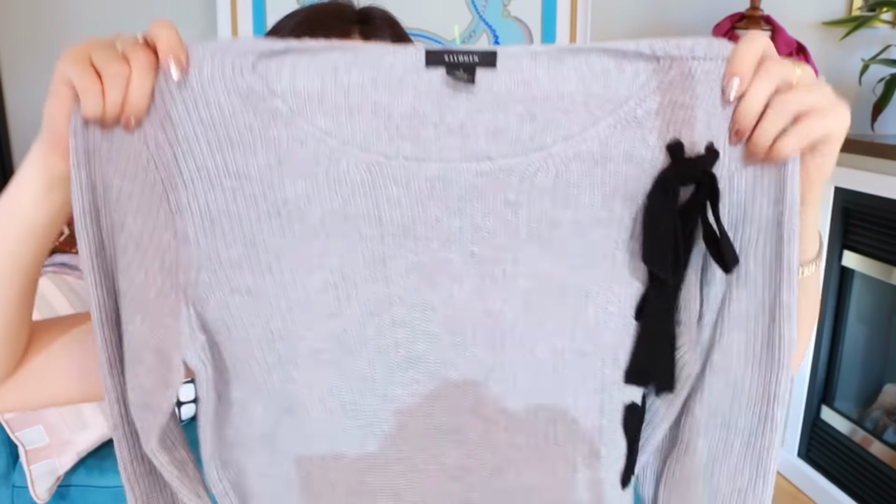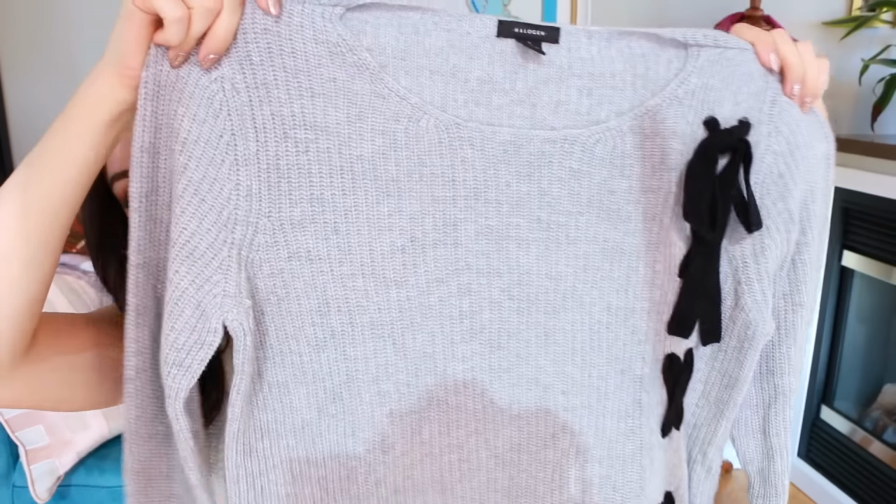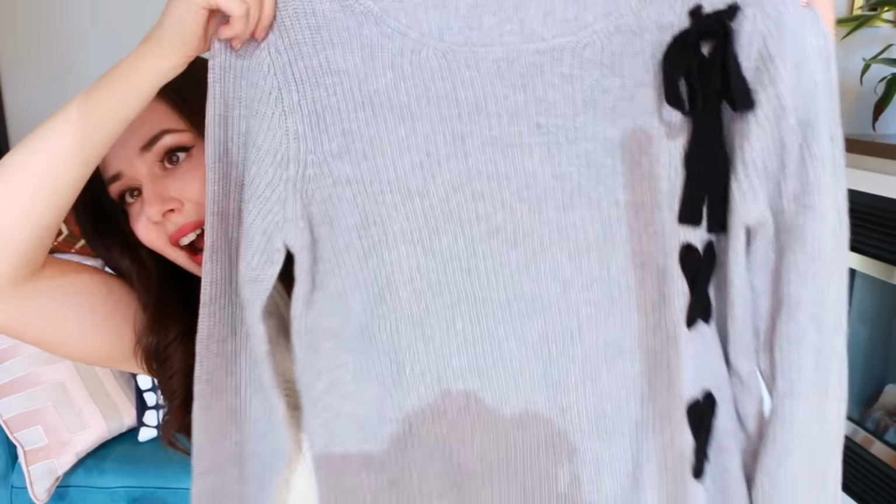And then another one that really caught my eye, and I had to wait for a while for this to come back in stock, but it's kind of been coming in and out of stock actually, and I really wanted it, so I waited to place my order until it was in stock, and it is this Halogen sweater. You guys know Halogen is my favorite brand for cashmere because I feel like it is the best quality to price ratio pretty much on the market that's easily available to me here in Canada at least.